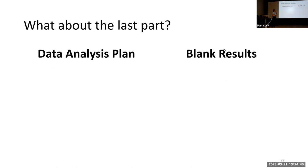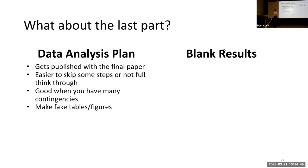Okay, so you might be asking, should I write a data analysis plan or should I write a blank results section? So the data analysis plan will get published with the final paper. And so it is like a section in the paper that doesn't change. It won't just disappear at the stage two, it'll stay in the paper. And that's worth considering if, for example, journals have very specific word limits.